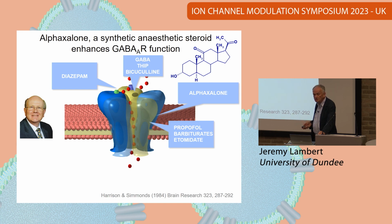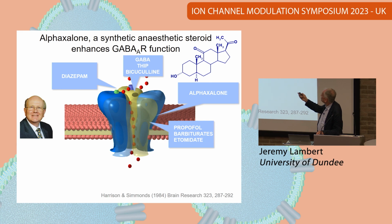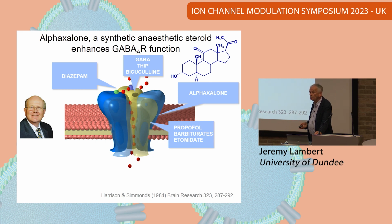And it was a highly specific interaction because the 3-beta isomer, so just changing the orientation of this hydroxyl here, was totally inert and wasn't behaviorally active. And they didn't touch related receptors like the strychnine-sensitive glycine receptor.